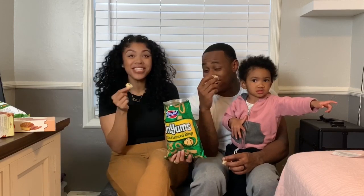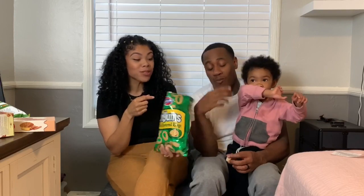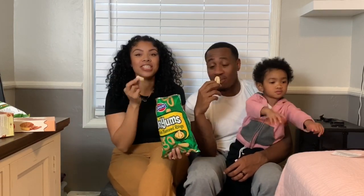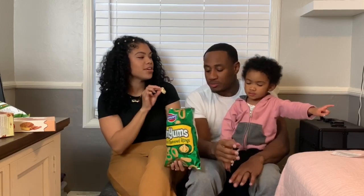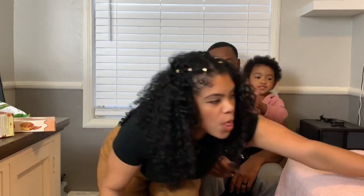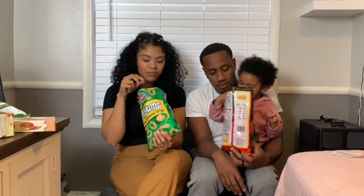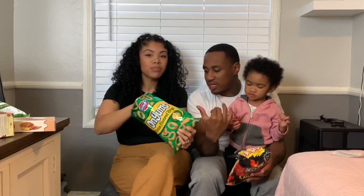Wow! These are bomb! Like, they taste really good. Like, they low-key taste better than regular Funyuns. They're a little sweeter. Yeah. But they are softer. Yeah, better. Spicy. Joey likes the spicy one. Honestly, you guys win. I would say 10 out of 10 for this.